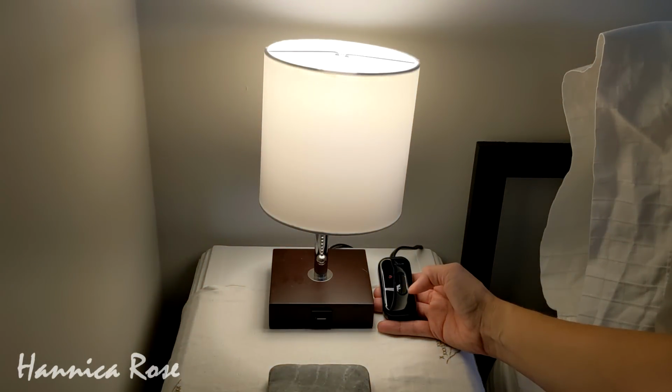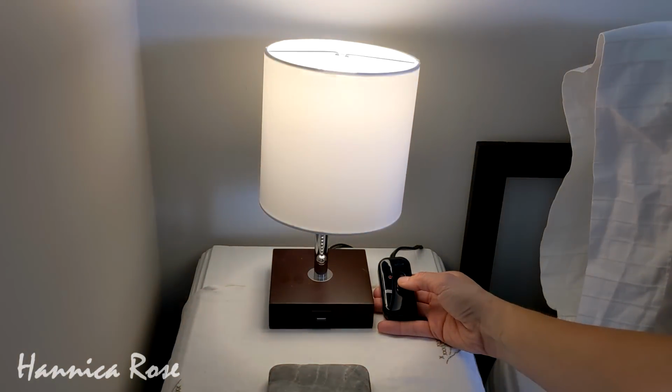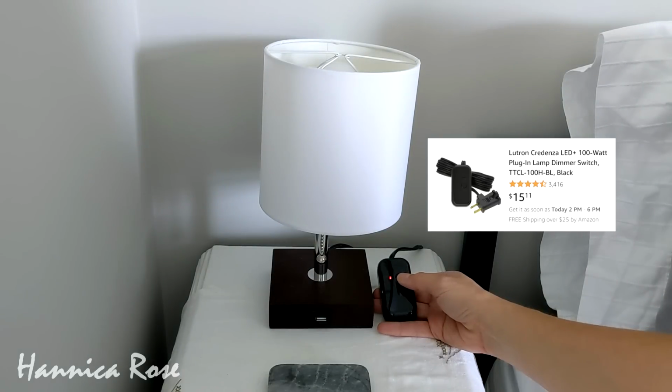It's really easy to use, and if you're looking for one of these, they actually have them on Amazon, and they're about $15, and they come in different colors. I'm probably going to end up getting a couple more of these because I really like them.